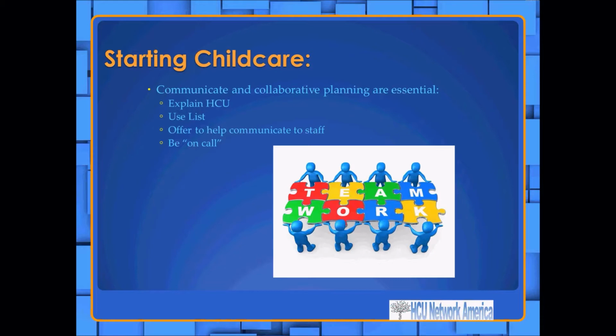And then offer to be on call. Tell your child's daycare provider that when in doubt about anything to do with your child's care, they should call you. A great place to start with this is our Caretakers Guide to HCU, which can be found under the Resources tab on our website in Tools and Checklist.